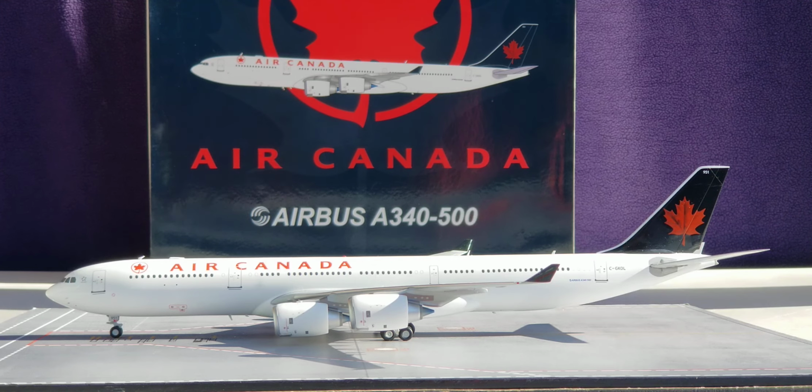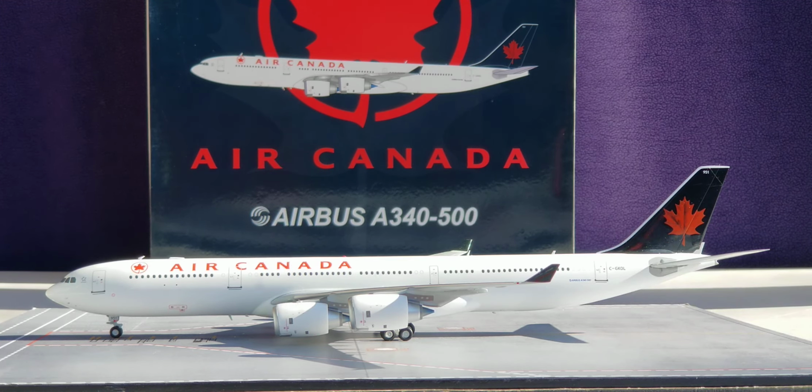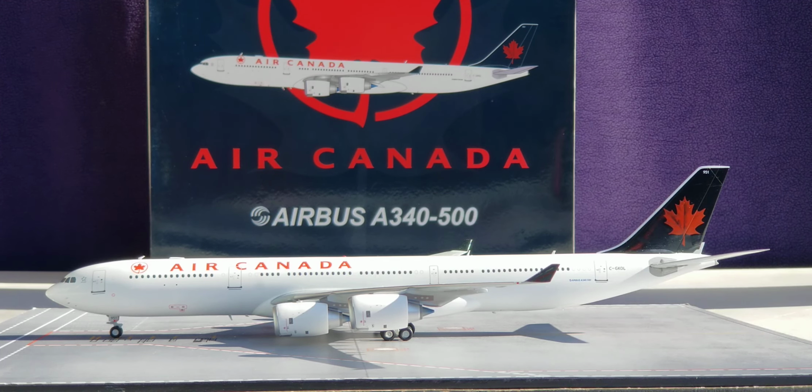Now let's talk about this nice looking livery scheme on here. This was Air Canada's 5th livery scheme, which was actually called the 30th Anniversary Livery Scheme, as this livery scheme was unveiled sometime in January 1994 to coincide with Air Canada's 30th anniversary celebration, as it became the livery scheme that eventually replaced the airline's previous 1960s livery scheme.